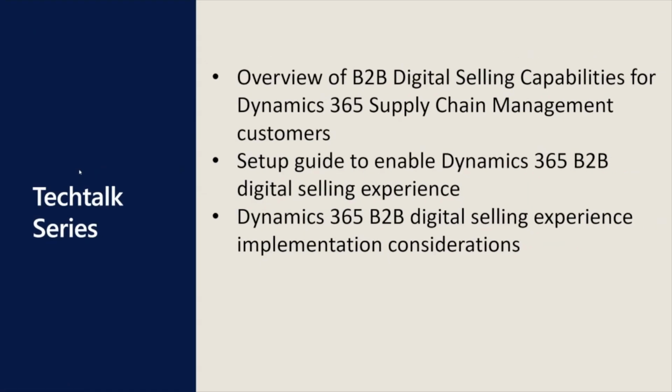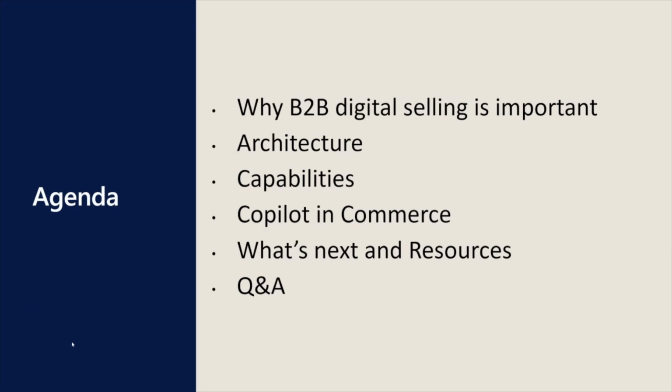So this Tech Talk is the first in a series of 3 Tech Talks on B2B digital commerce. In today's session, we'll go through the overview of what B2B commerce is and its business processes. In the second Tech Talk, we'll dive into how to set up B2B digital commerce. And the third Tech Talk will focus on the implementation considerations you need to be aware of for your B2B digital selling experience.